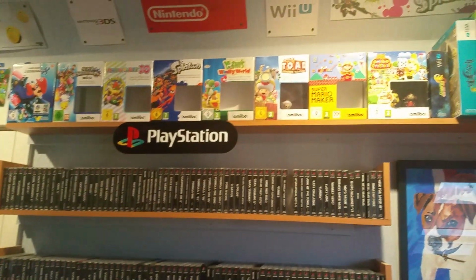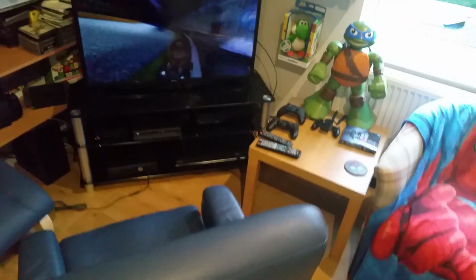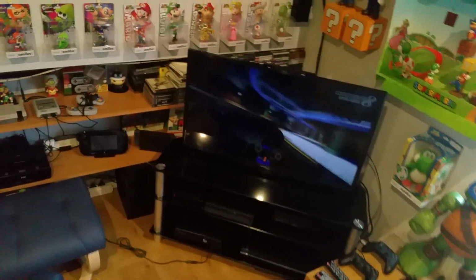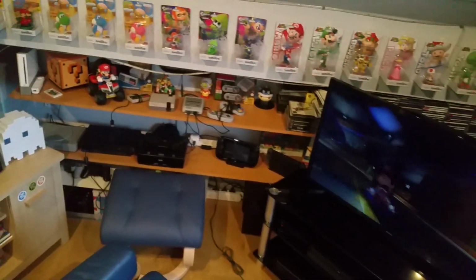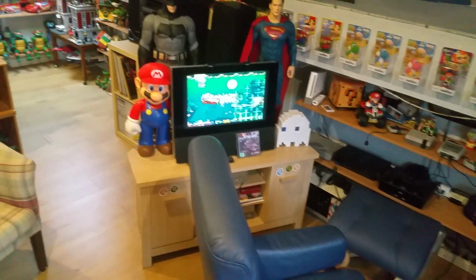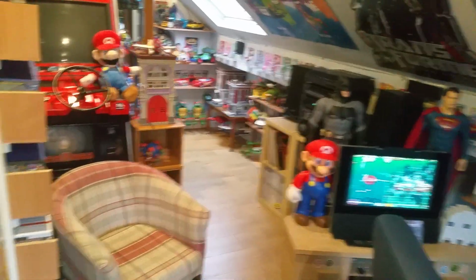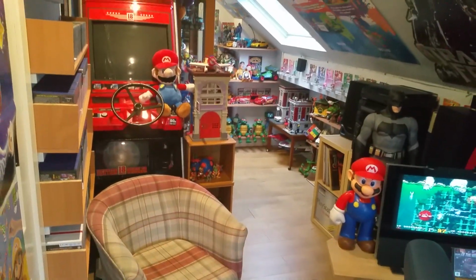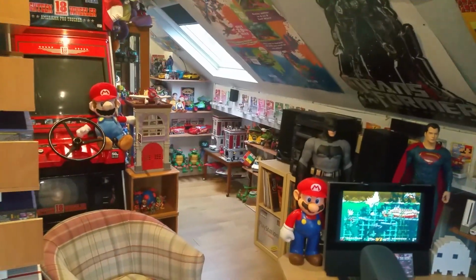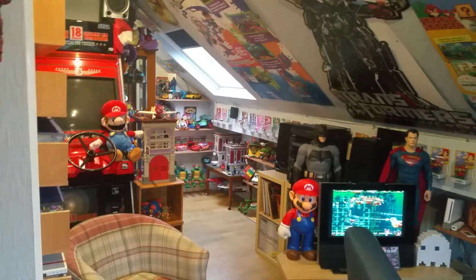Hope everybody's well. This is the loft as it stands today, guys. As you can see, I've not a lot of room left, only for my vinyl and my PS2 and Switch stuff. So yeah, watch out for those little videos this year, and then we'll be Christmas again.